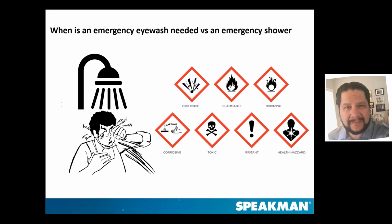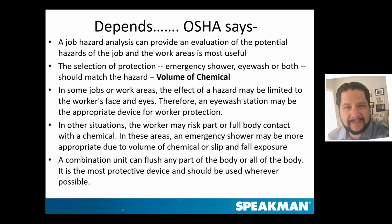So when you're going to need an eye wash versus a shower, really it comes down to volume of chemical. And OSHA says, it depends. How they break it down is quite simple. Do a job hazard evaluation. Take a look at the area where it's being used. This is the first step with any type of evaluation: can I get rid of the hazard? Is this something I can get rid of altogether by moving it or eliminating it?